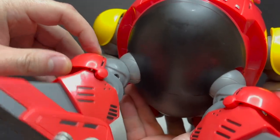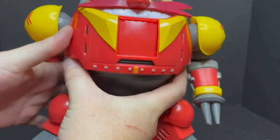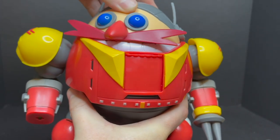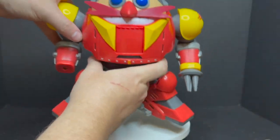He's got some articulation in the knees. The little caps right there will move with you, but basically single-jointed knees. You're going to want to just keep him flat-footed, though. He's more of that type of character, but I love that the head moves to and fro. It's so friggin' dumb, but I love it. It's just so awesome, right?